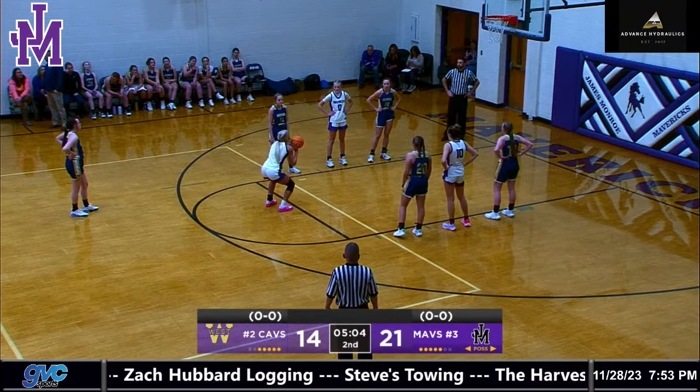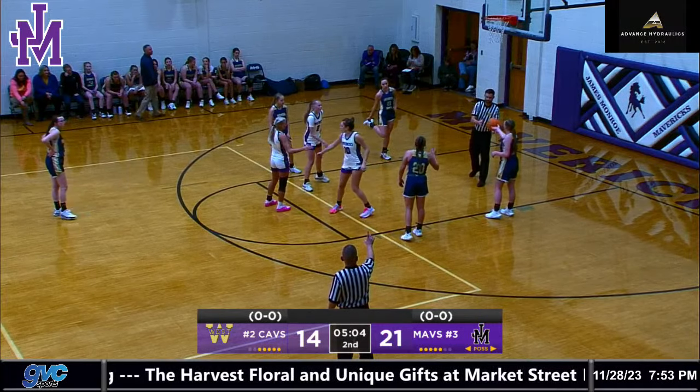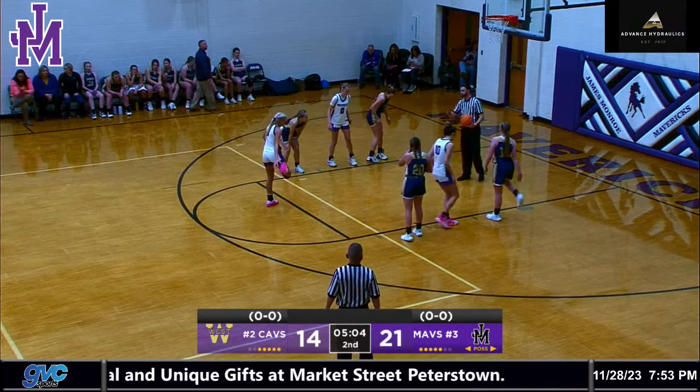.503 to go. Mavericks lead 21-14. Shot on the way, leaves it short off the front. She'll have one more.